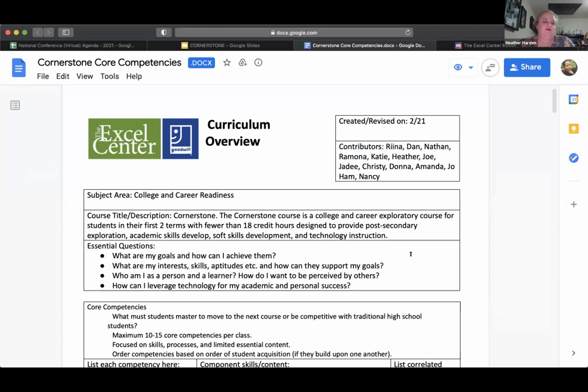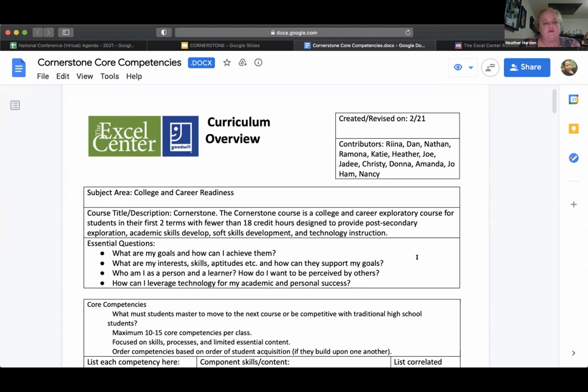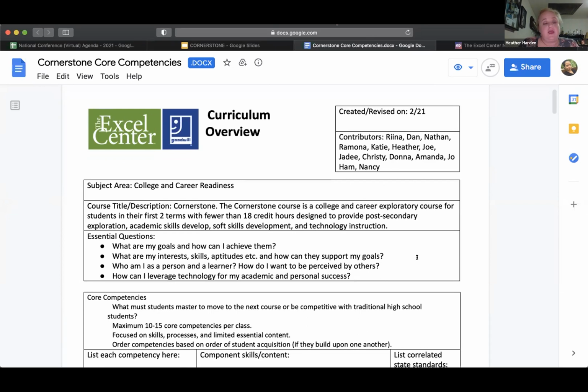Okay. So obviously we can all read. I'm not going to go through this verbatim for you, but again, it comes back to those essential questions of, what were students' goals? What did we want this class to look like for students? What are their interests, their skills? How can we support their goals? What kind of learner are they? And where do their technology skills lie?